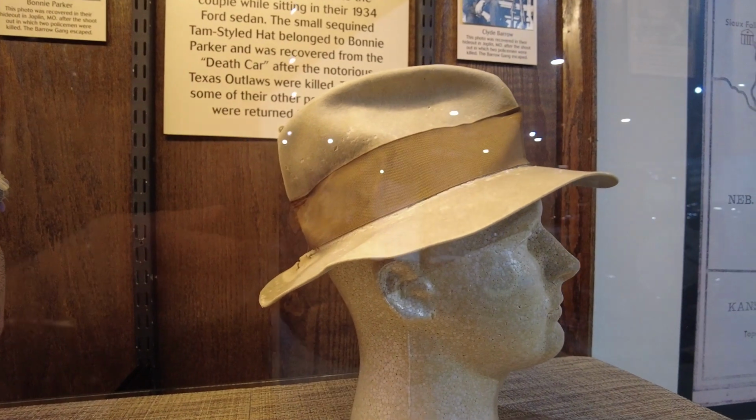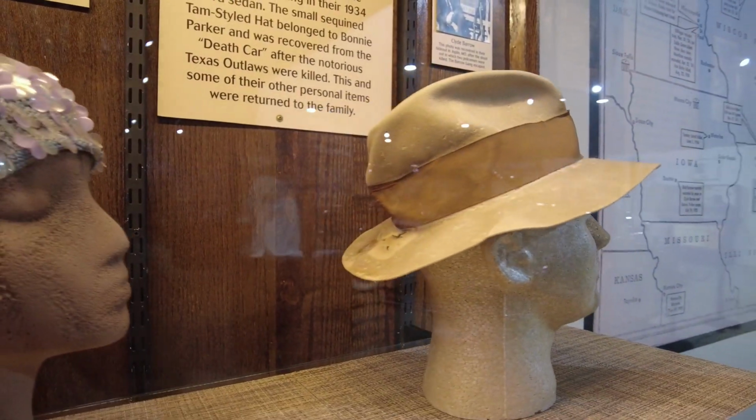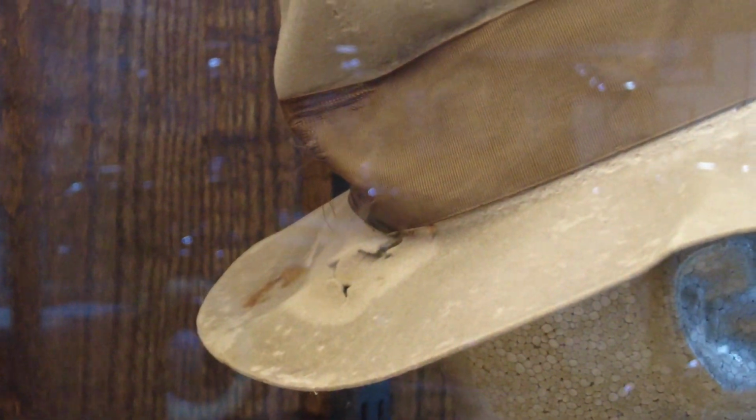But these are the Bonnie and Clyde death hats. These are the actual hats Bonnie and Clyde were wearing when they were shot and killed. Let me zoom in on this. These are some of the bullet holes, and there's some blood on the back of this hat.